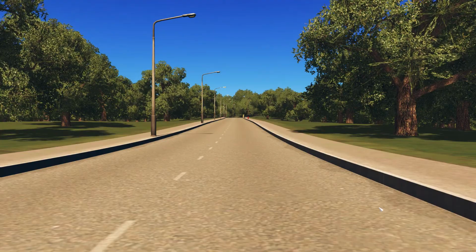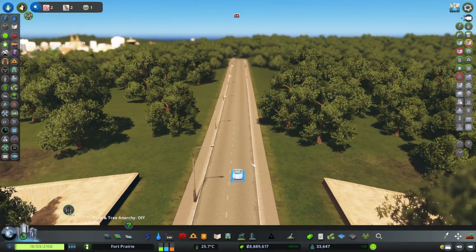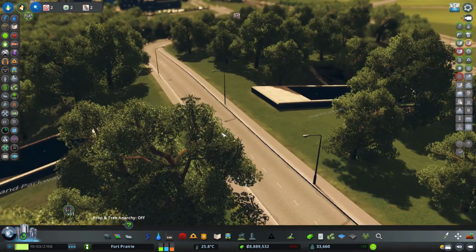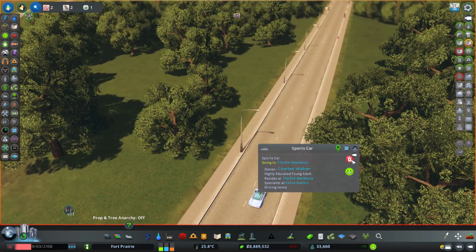Oh, what are you up to? Guy just parked his Corvette. What was Charles Walker doing there?